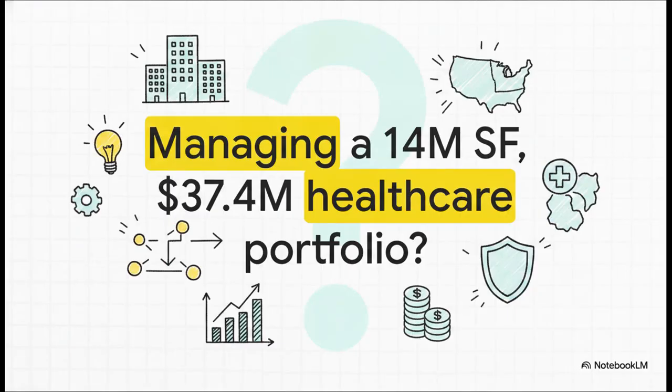To put things into perspective, ask yourself, what does it actually take to manage a 14 million square foot healthcare portfolio? Because that's not just about keeping the lights on. It's a massive, high-stakes puzzle. It takes incredible strategic foresight, resilience, and a real knack for optimizing millions of dollars in utility and operational costs.